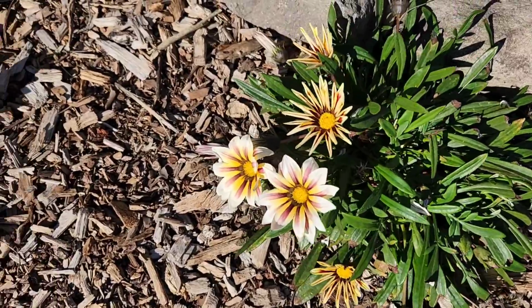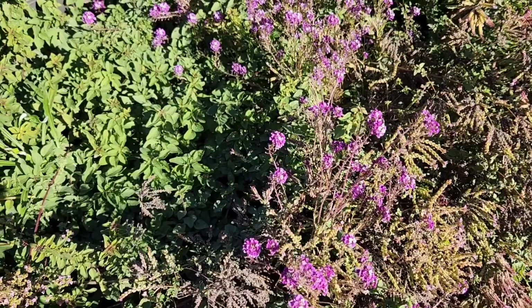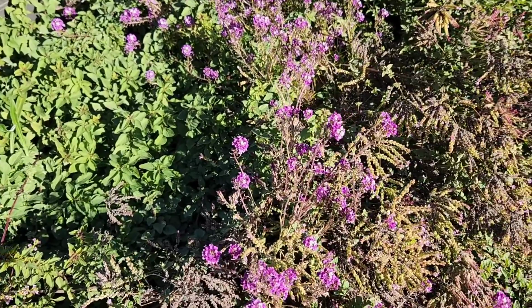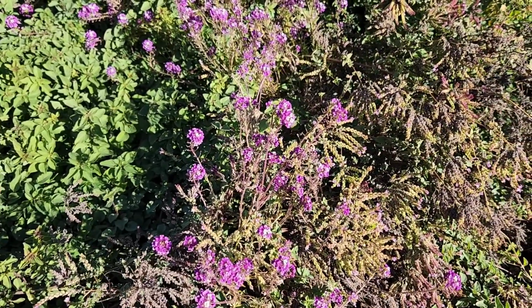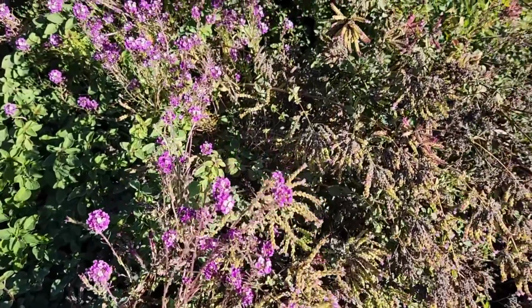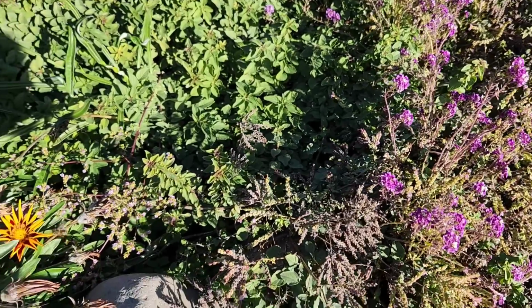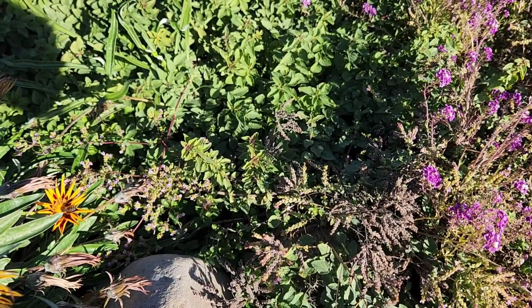And more. Oh, look, a little baby one. More oregano mixed in with some purple alyssum. All of this needs to be cut back. I have so much work to do, but you know what? I've been out here for a few hours working right now, and it's just been lovely.